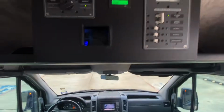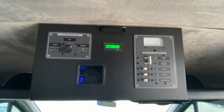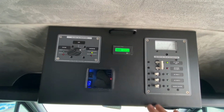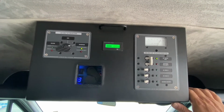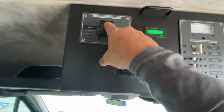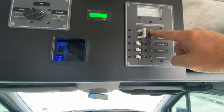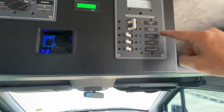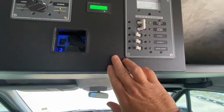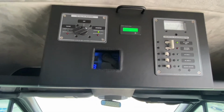All your electrical is up here. The client didn't want to bend over. He's older and he's tall, so he wanted everything kind of where it's accessible up high. He didn't want to have to bend down, so we built this for him. Basically inverter power off and shore power, and then right now the batteries are 100%. AC main, you have AC bus 1, 2, and water heater. And then when you get to your destination, you just turn everything on. You can go off grid, whatever you want.